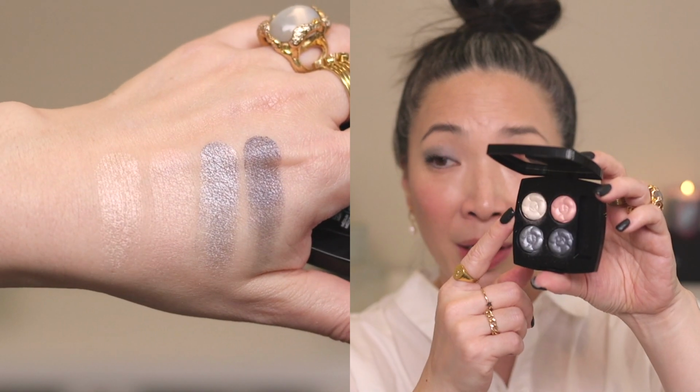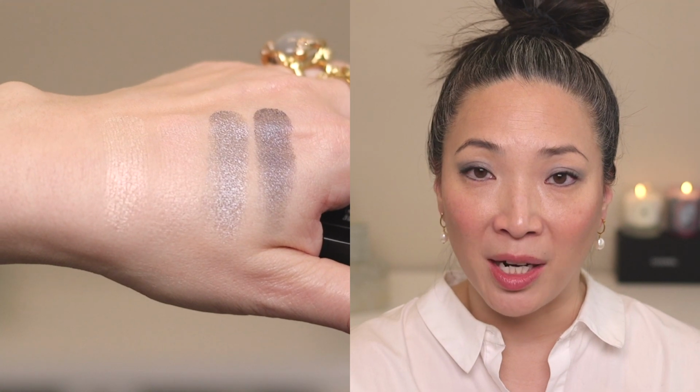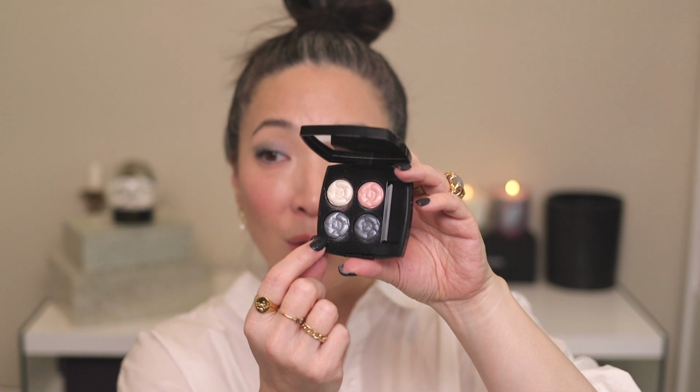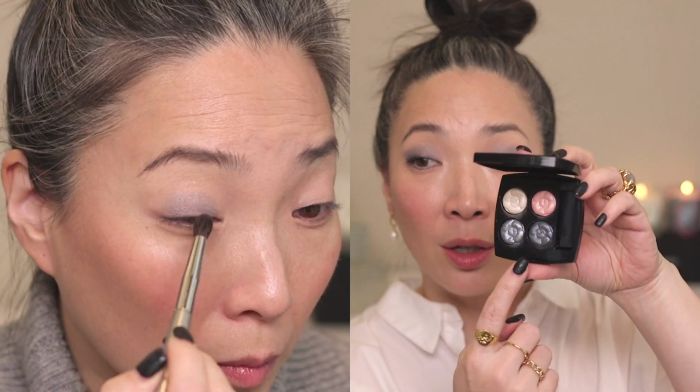And this top color here, which looks like it's white in the pan, is also kind of like an iridescent shade. So with this quad, I start by putting down this peach color all over again, just to prime my eyelids. I go in with this lighter gray shade, the more silvery one. I basically put that all over my eyelid from the inner corner towards the outer corner, maybe not all the way out there because I know I wanted to add this darker color.